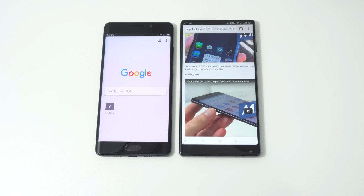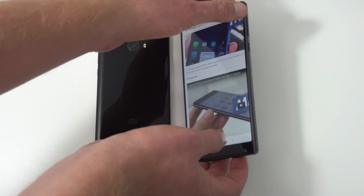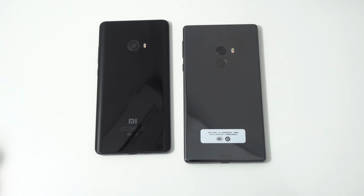So camera wise, the Mi Mix has a very disappointing camera. It's only 16 megapixels f2.0 aperture, and this one here is a 22 megapixel camera on the rear. Now the problem is there's no stabilization on the Mi Mix's camera, so it's very shaky, the video, but we do get electronic image stabilization and a gyro with the Note 2, which really helps out. It takes a much better still as well. And you can check out a video sample of this one in the playlist for the Mi Mix.